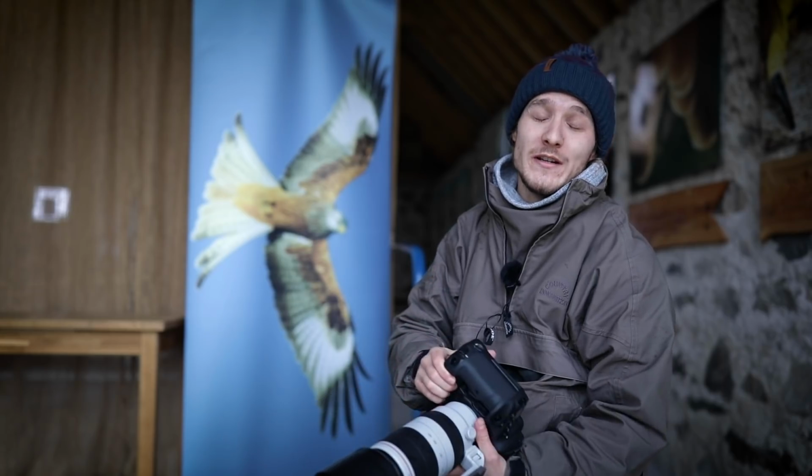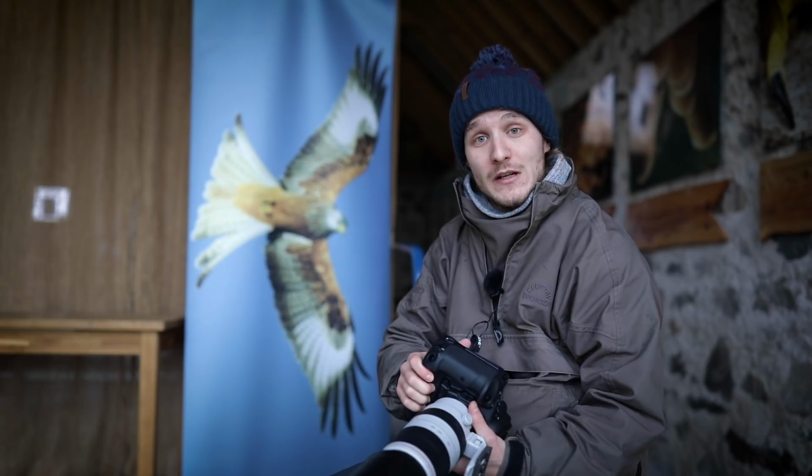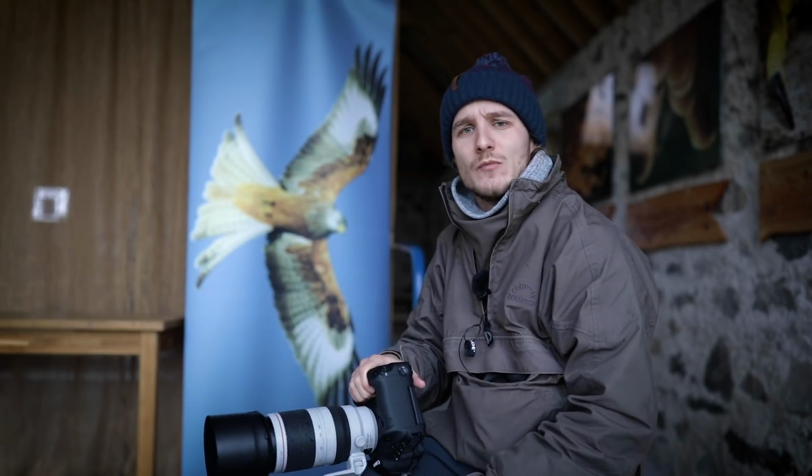Like all the 1D predecessors, it has of course built-in controls for shooting in vertical format. That includes this new smart controller. It really just helps to speed up your workflow when you're switching from landscape to portrait orientation with fast moving wildlife. So what was it actually like shooting some fast moving wildlife?